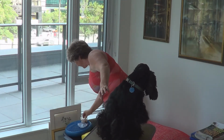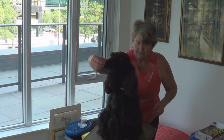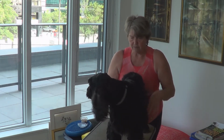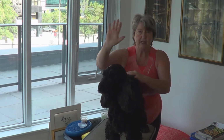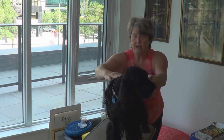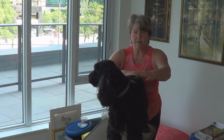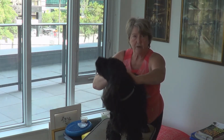So let's get started. He's going to be facing the camera. I'm going to get him standing up like this, and try to get him kind of straight to start with. What you're going to do is take your hand nice and flat like that, really gently, and just run it down their spine. Just one way, right from the neck all the way to the end, and then I do it with the other hand, right from the neck.